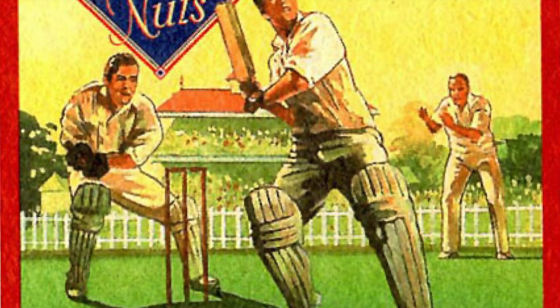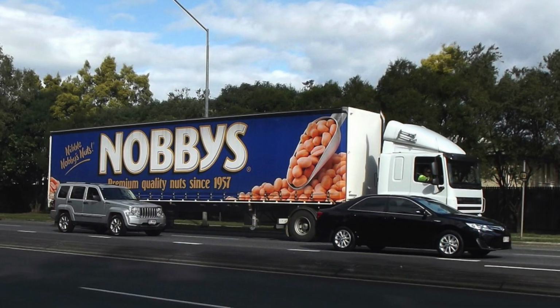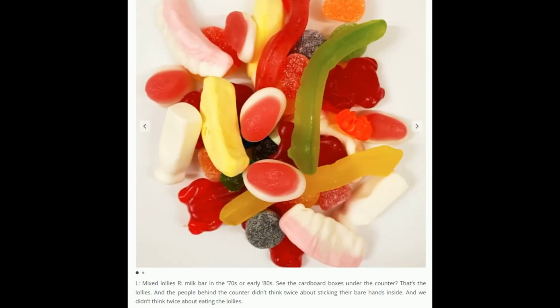Nibble Nobbys Nuts, and of course Smith's chips. They're the popular snacks we like to have, and a corner shop wouldn't be complete, as I certainly grew up getting $1 worth of mixed lollies, which made you feel like you were the king of the world.